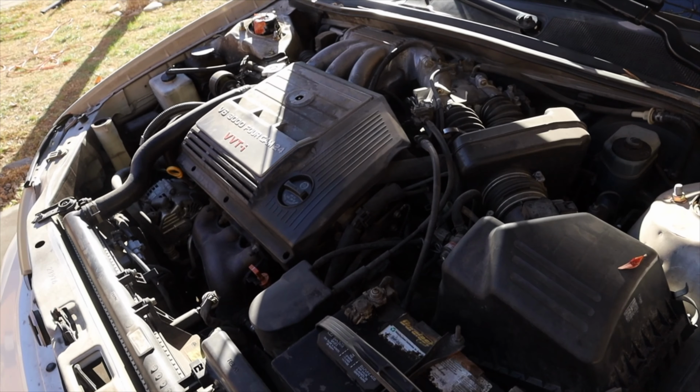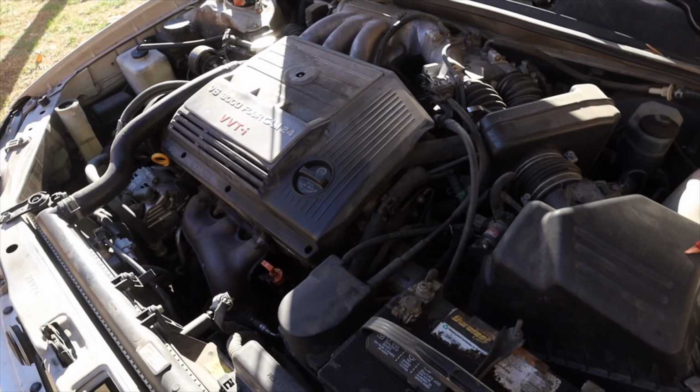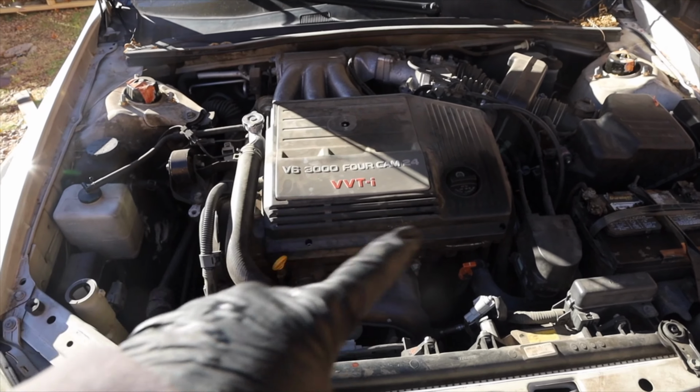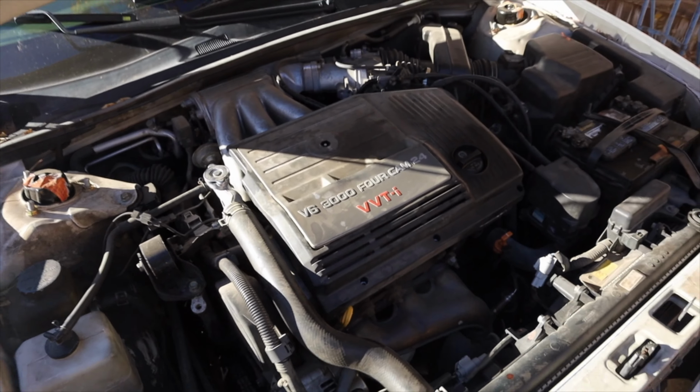I'll show them a picture if they don't need replaced and just be like, look man, here you go. They don't need replaced. Give it another 50,000 miles. So we'll pull the cover and three spark plugs. We'll find out what he needs.